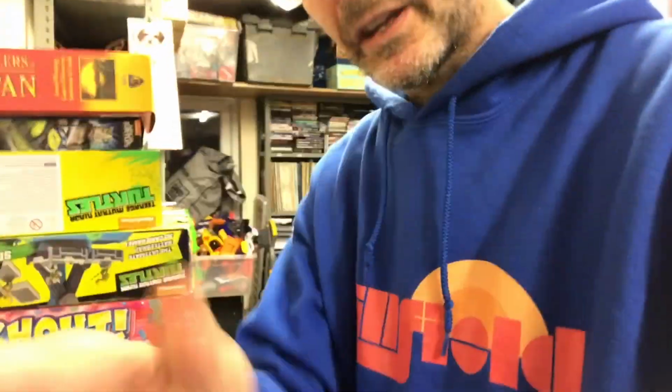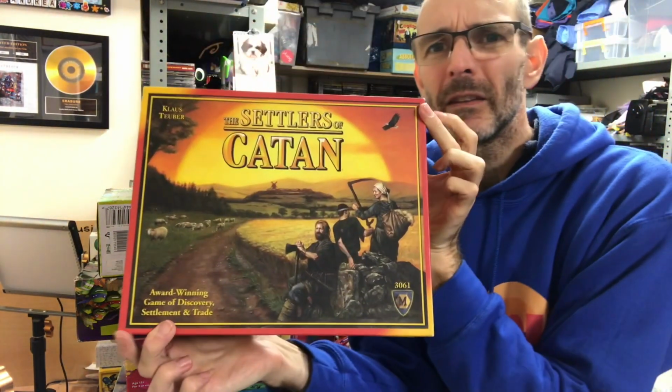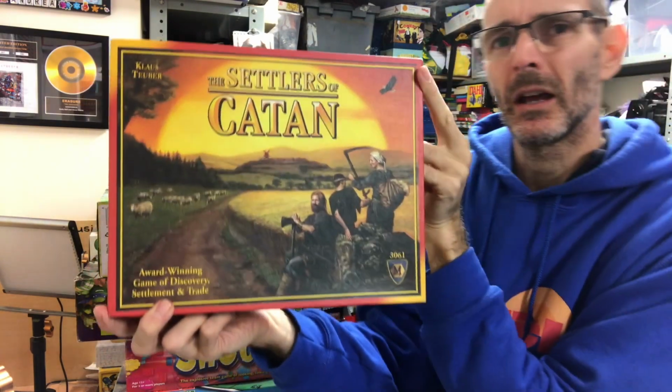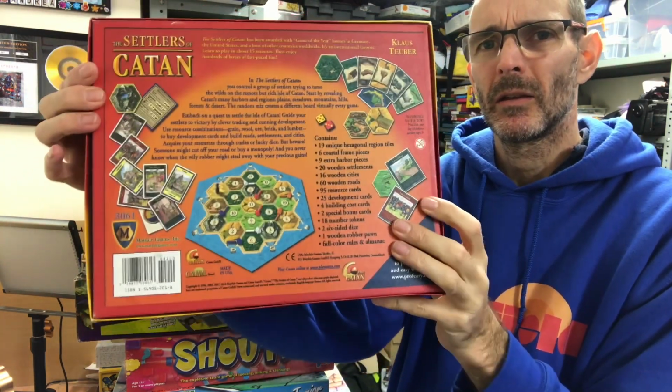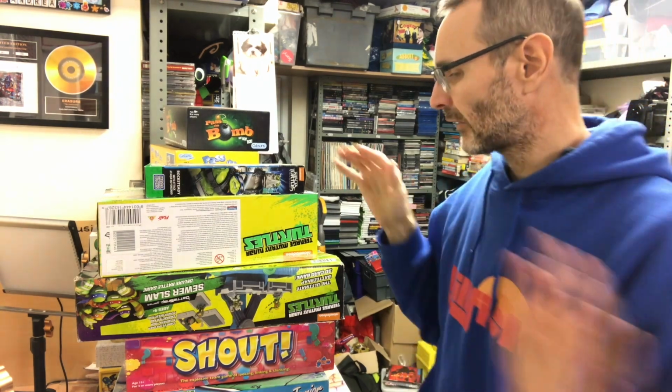And then this stack that you may have just seen. Let's take a look. There's a few cool bits in here. This is really nice. This is Catan, or Settlers of Catan. Really nice board game, so we'll get that sorted and listed.